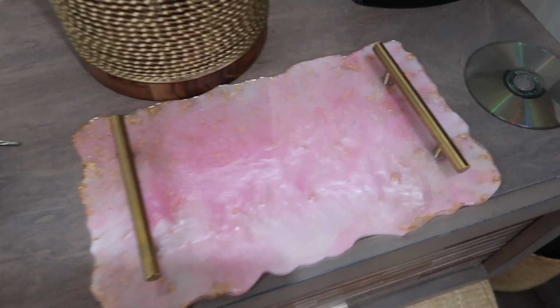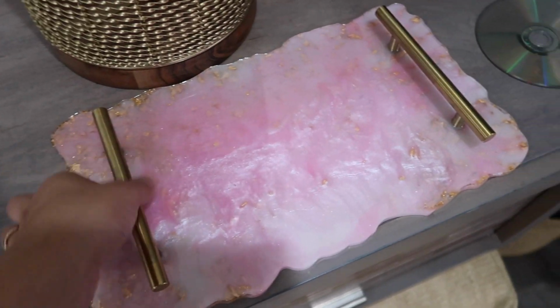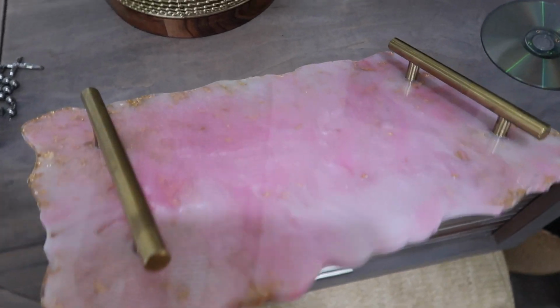I do want to show you, look, it's finally cured. I started yesterday. I think I mentioned it in my vlog, but I did make a tray. Where do I put it to show you guys? I'll put it right here. So this is the tray that I made that's gonna go on the table in the waiting room. It's pink with like a pearl color and some gold.